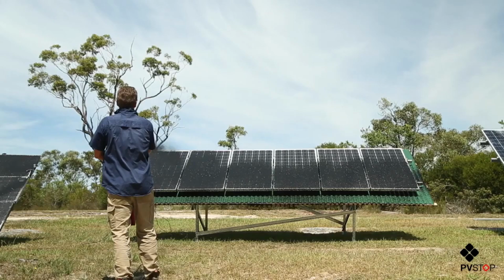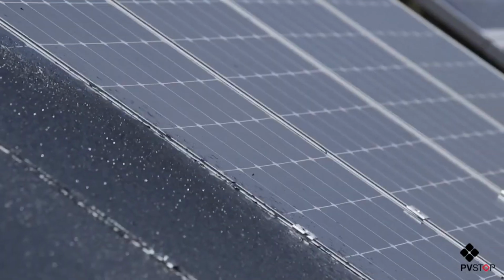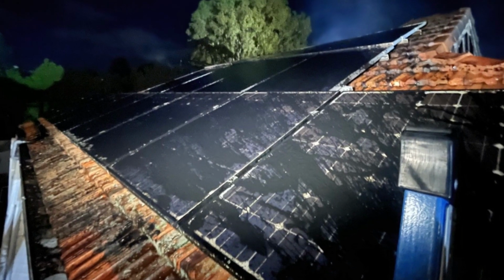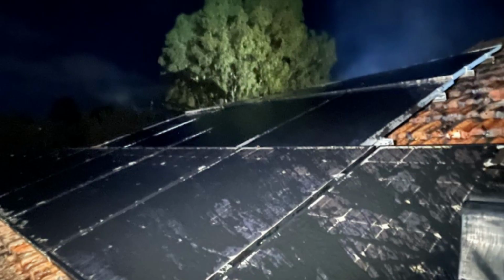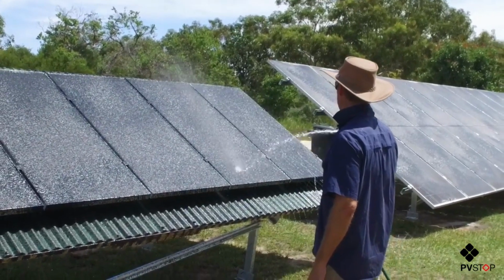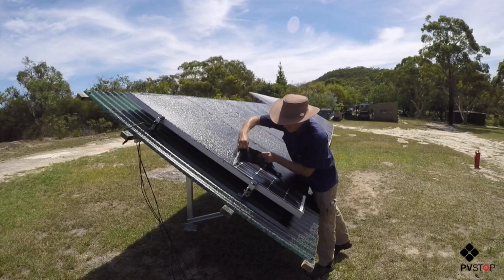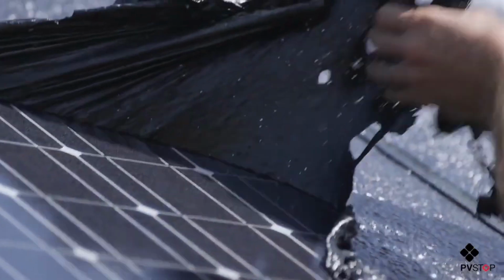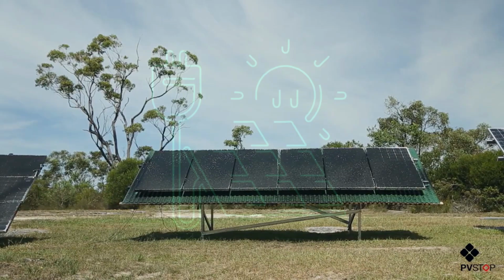The polymer film is designed to stick to solar panels during all weather conditions. Even if the PV modules are wet, the coating will stick to the glass panel. The coating does not contain any adhesives and does not damage solar panels in any way. The coating can be peeled off up to 12 months after being applied, even when exposed to UV and other weather elements.